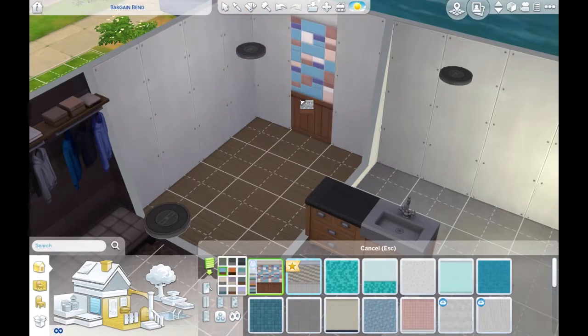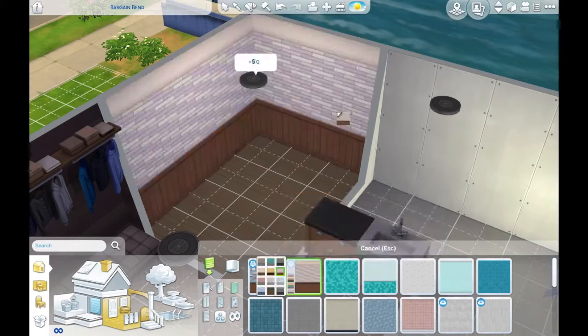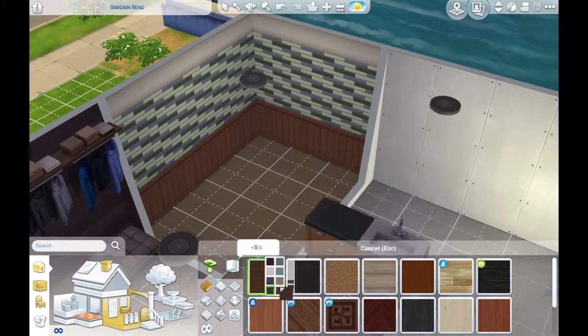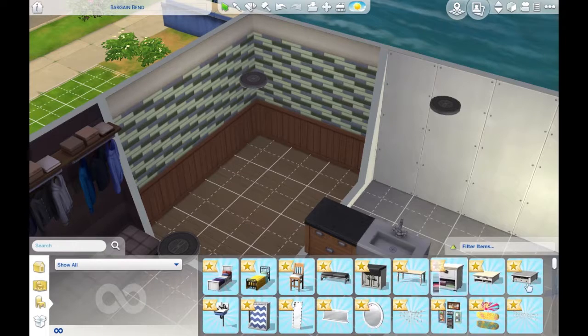So here is part 2 of the first speed build of the home thing that I started, I guess. So we left off with the mudroom and now we are starting on the first floor bathroom.